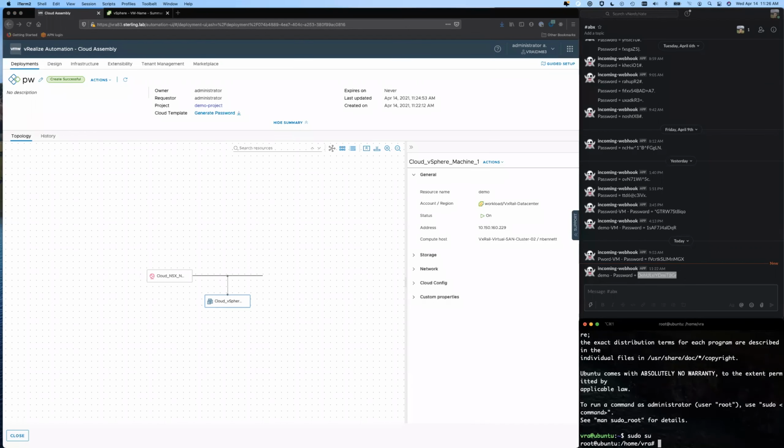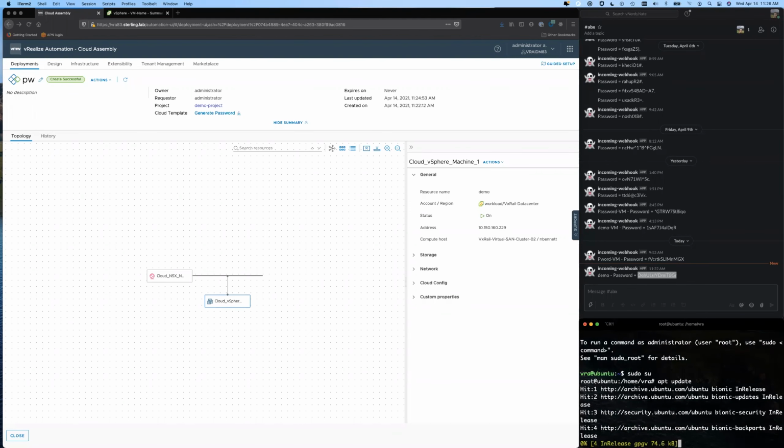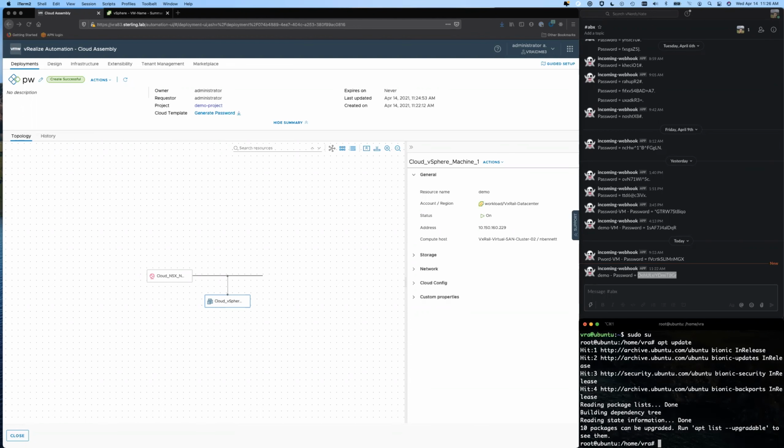So, it's in the sudo group, so I can connect via that. I can also run multiple different functions here, just like apt update, whatever, right? I have access to the machine to run what I need to run. So that gives you a little bit of example of the ways ABX can be extended with your Cloud Assembly as well as other functions.